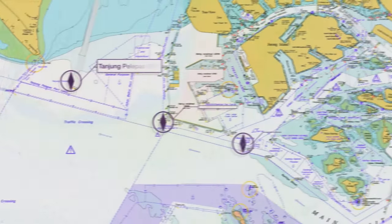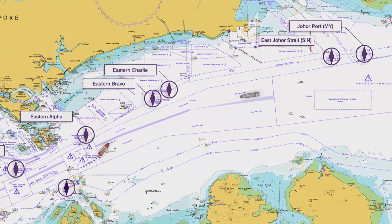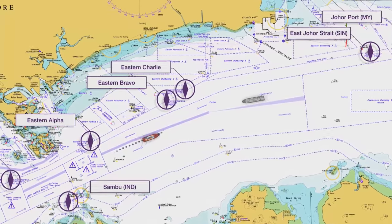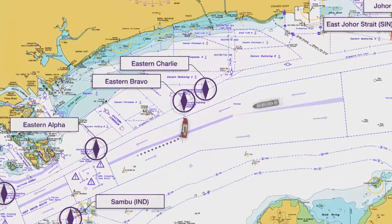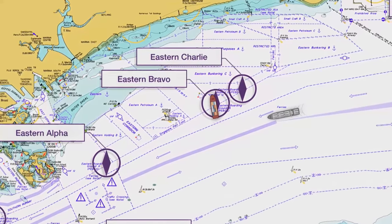The pilot boarding grounds for Singapore and Malaysia are all to the north of the TSS. Sambu, the pilot boarding ground for Indonesian ports, is to the south. If you are going to pick up or drop off a pilot, it's good practice to come to the side of the separation lane nearest to the boarding ground in good time to avoid having to cross at the last moment.